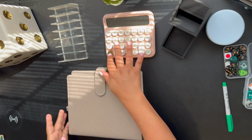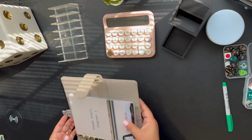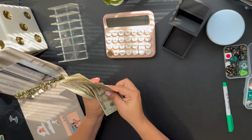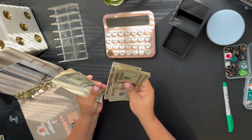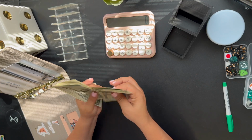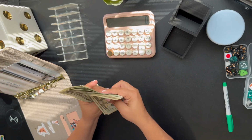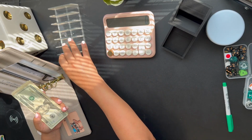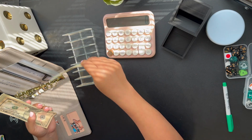Alrighty, let's get started into our debt binder. Super fun. In our debt binder, we have 20, 40, 50, 60, 65, 70, 75, 76, 77, 78, 79, 80, 81, 82, 83, 84, 85, 86, 87, 88, 89, 90, 91, 92, 93, 94, and 95. We have $95. Let's see how far we can get.